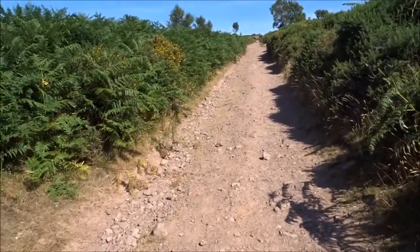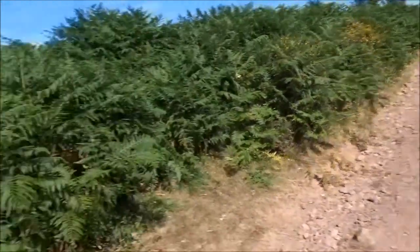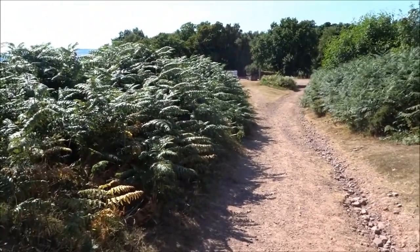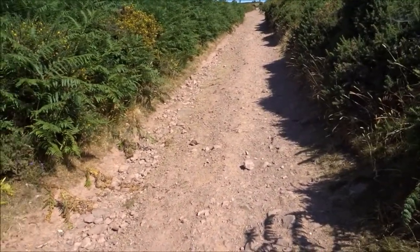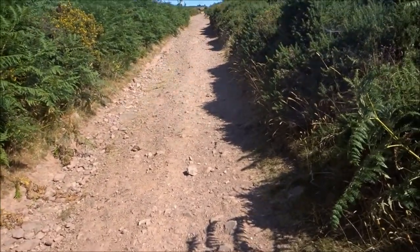Right then, because it's quite hot and I'm going uphill, just left that little area there, Staple Plain, where there's another place you can park if you want to explore this side of the Quantocks. Right, over and out.